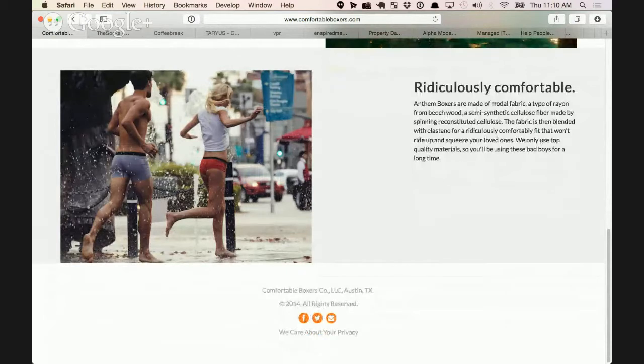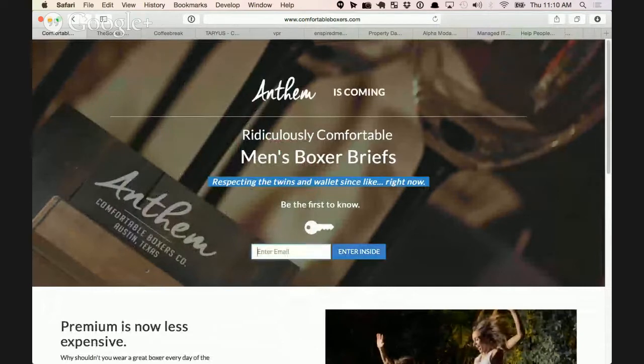You've got a really simple copyright and some links to your social accounts. Then the really interesting thing about this page happens after you sign up.